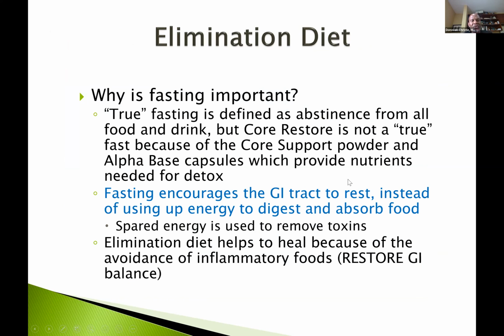So typically, when you do the core restore, we tell you to fast for 2 days. And some people say, 2 days? I can't fast for 2 days. But it's not hard. Remember I tell you, if you put gas in the car, you're producing energy, and when the energy is produced, you have exhaust. So when you're fasting, you're not putting in energy. So the body says, okay, let me use the stored energy that I have to heal the body. That's why it's so important to fast, so that the body is not working on new stuff that you're giving it. It's working on old stuff, right? So fasting is very important. It encourages the gastrointestinal system to rest, and then it can utilize the stored energy to heal you, to get rid of toxins.